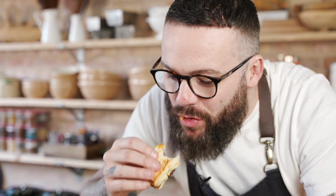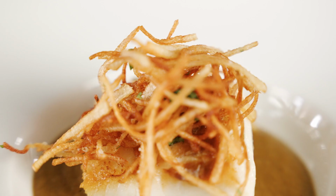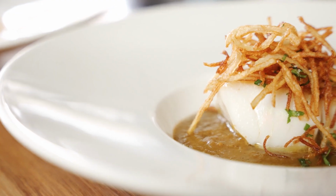And when Jay Rayner came to my restaurant to review it, he said it was one of the best dishes he's ever eaten. I'll also be showing you how to make fish and chips, but not as you know it. It's a beautiful refinement of that British classic. I'm going to show you how to make a beautiful piece of cod and the best chip shop curry sauce.